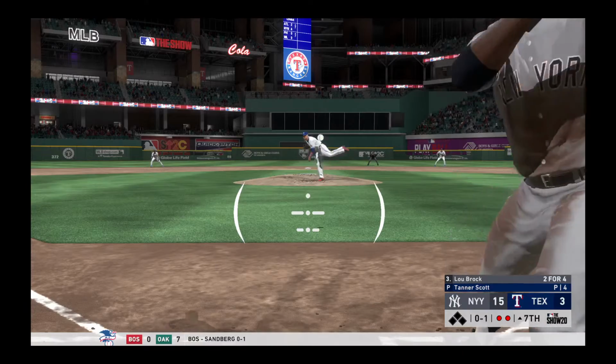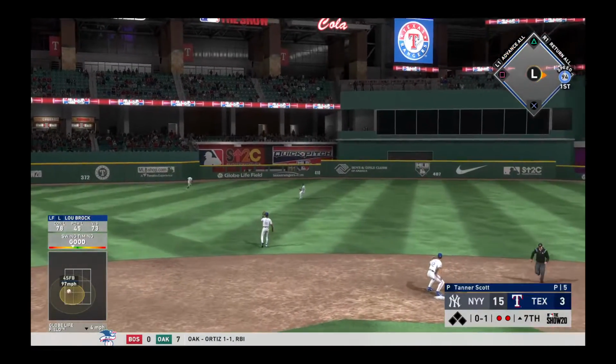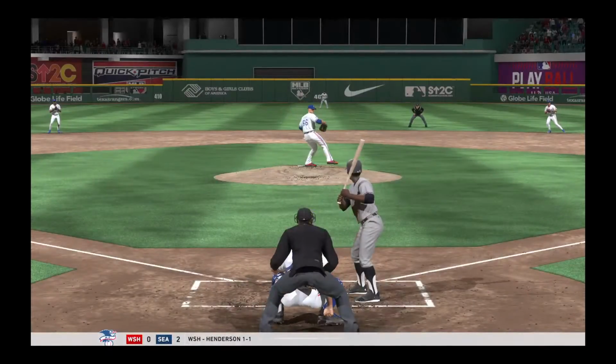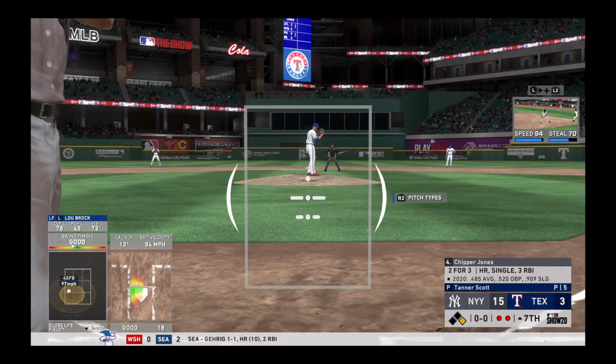Now the 0-1. Line towards center field. That gets down, and the inning continues. First game of a new series, and he's already sitting on 3 knocks right now. The pitching staff might have to make an adjustment going forward.